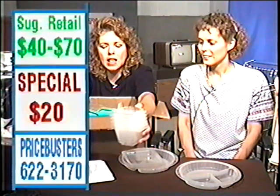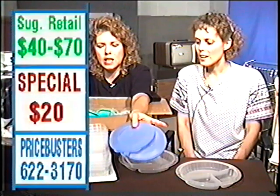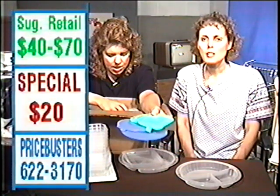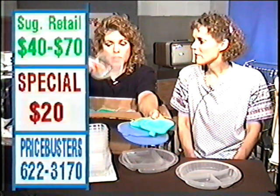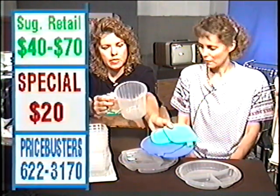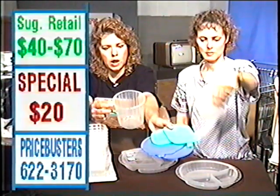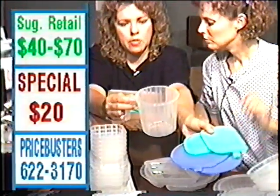And then you get tons and tons of different leftovers containers, and all the lids for different sizes. Think of the money you'll save. And now all of these leftovers containers, you can use in the microwave, so that's really good. This is a measuring cup that measures up to 4 cups or 1 liter. So that's nice to have.